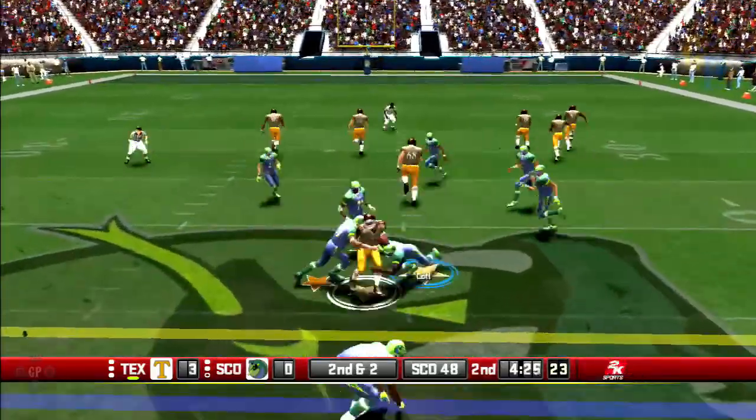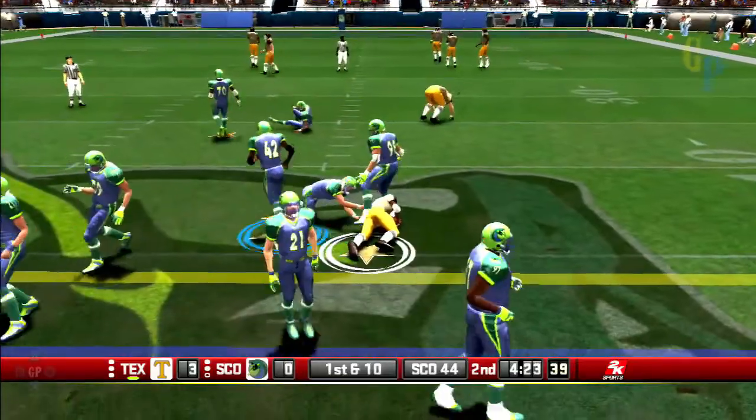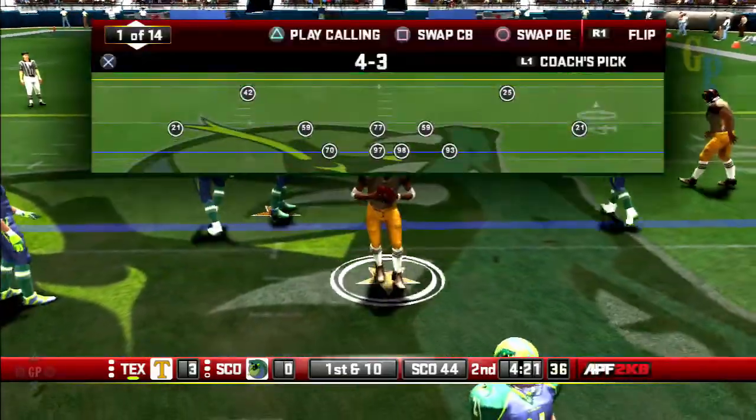Simpson will get the handoff and gets a fair bit of yardage, brought down at the 44. It will be first down.